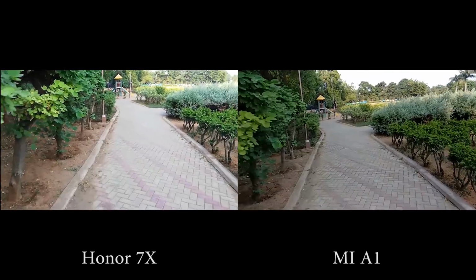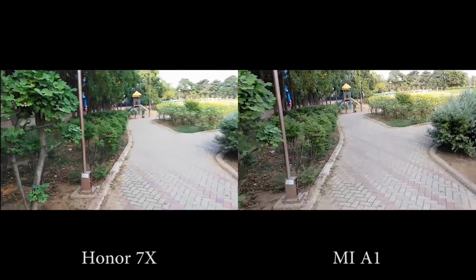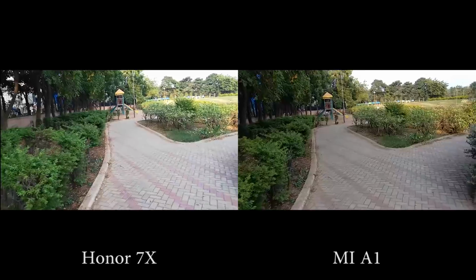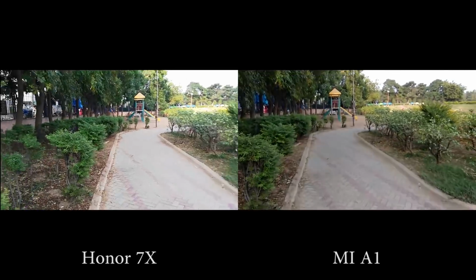Hi there guys, I'm Nikhil from GreedyTech and this is the camera comparison between the Honor 7X and the Mi A1. On the left side I have the Honor 7X and on the right side I have the Mi A1.